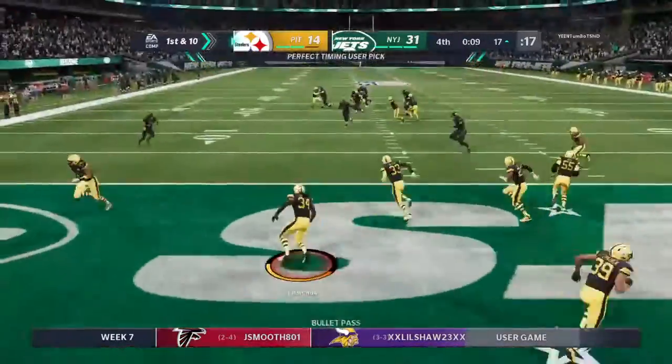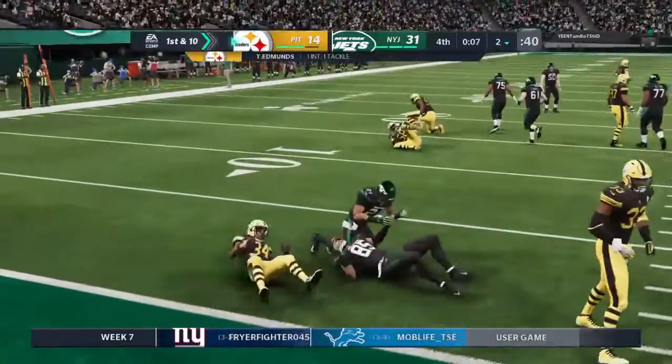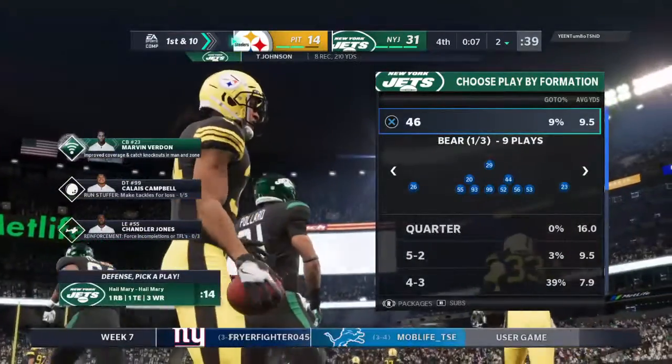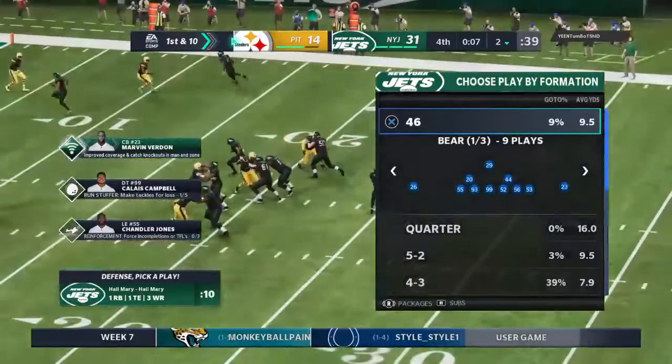And it'll be intercepted. The safety, Terrell Edmonds, picks it. And the return won't go anywhere. They'll be back deep in their own territory at the 2-yard line. They'll take over 1st and 10 at their own 2-yard line.